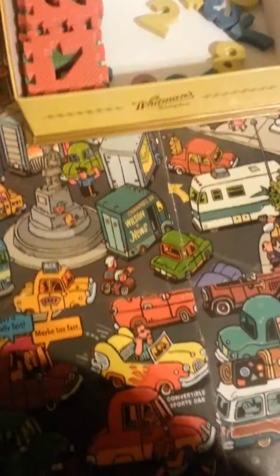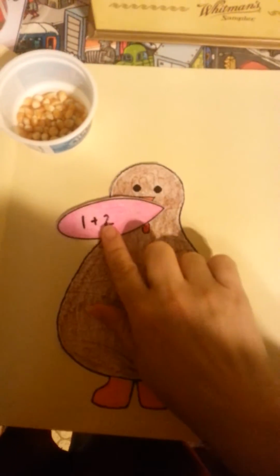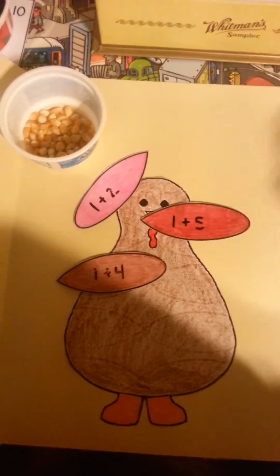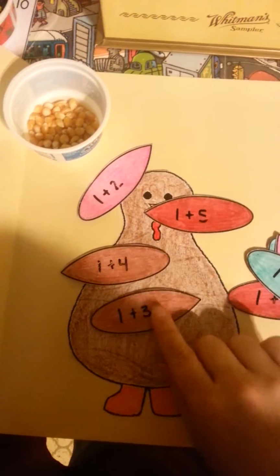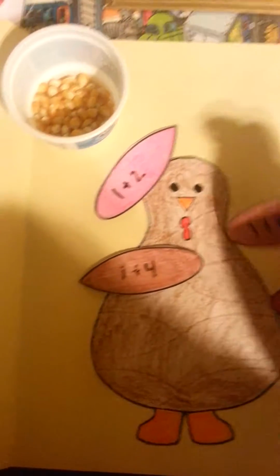And then he has the turkey. So this is turkey math. So this is Mr. Turkey. And then he uses these to count with, which are little things of corn. And then the feathers, which I have put problems on. And these are dry erase, so I can just erase them and reuse them. So basically he just solves his problem, like 1 plus 3. He'll use his corn to put on there, and when he gets the number, the equation to it, then he gets to keep the feather and put it on Mr. Turkey. Let's see if I can get him in there.